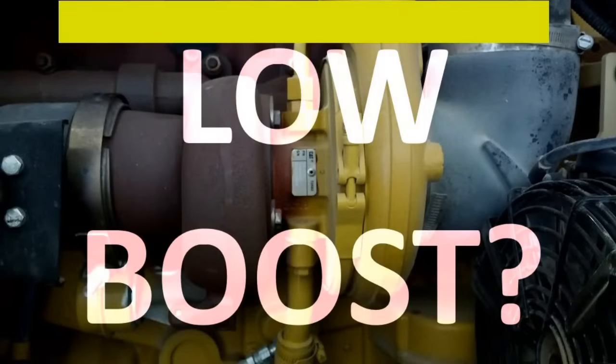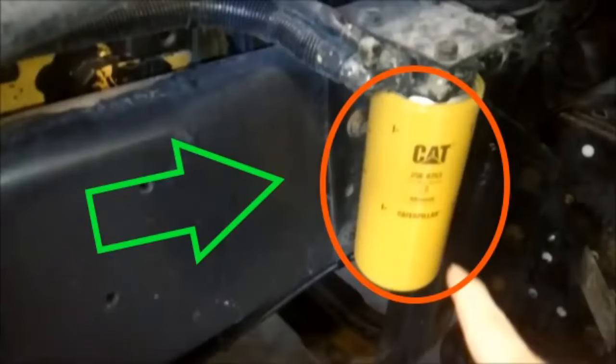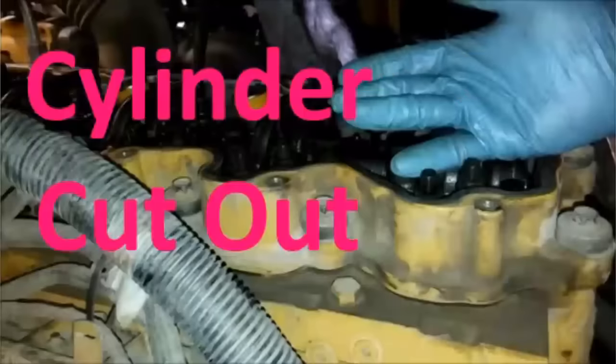Now, I have videos talking about how to troubleshoot low boost, how to troubleshoot low fuel pressure, check engine lights, injector cutout tests, but putting it all together can be very technical, and if you don't know what you're doing, it can cost you a lot of time, frustration, and money.